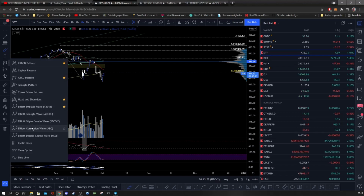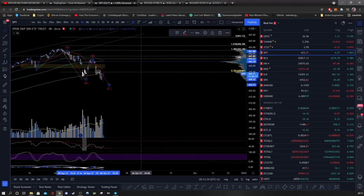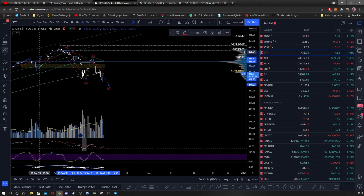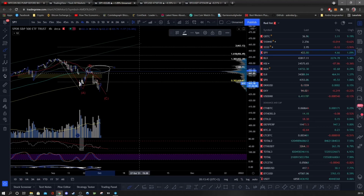Where's the ABC? I'm seeing something like this, with A, something like this, right? And that usually means it will go to the upside, before it hits a rejection again. That is what I believe, but again, time will tell, guys.